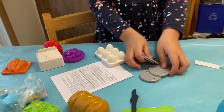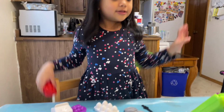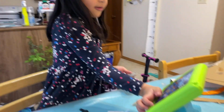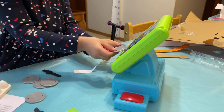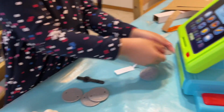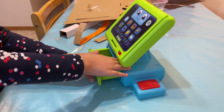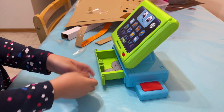Okay guys, let's go shop. Yay guys, I got it. So this is the cash register. And guys, these are the coins. Look how much money I get. So guys, that's the one.